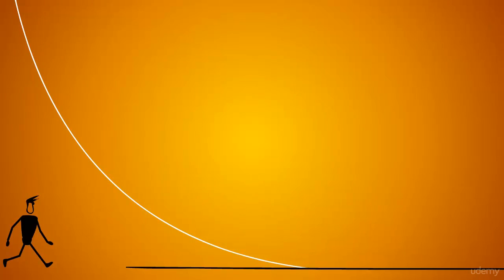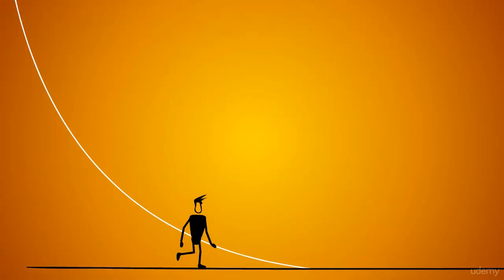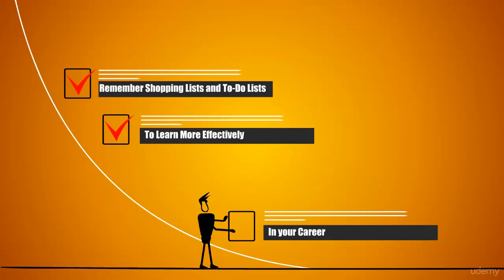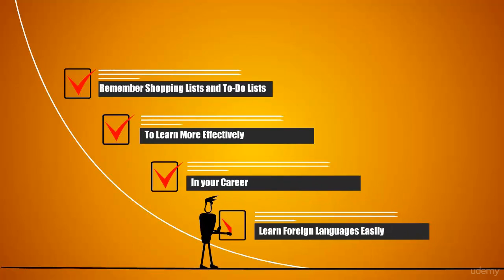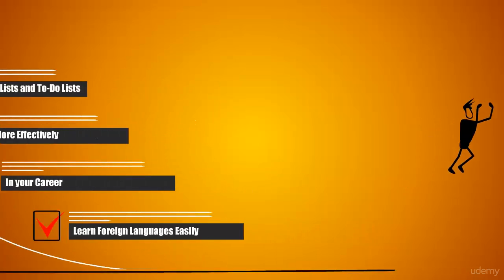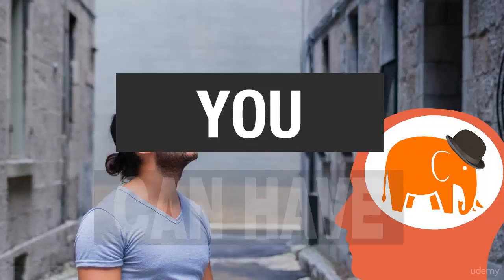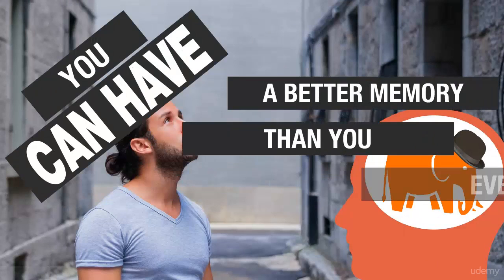This technique can become your new mnemonic weapon that will help you to remember shopping lists and to-do lists, to learn more effectively, to use memory techniques in your career for business meetings and public speaking, to learn foreign languages easily, and, if you need it, you will learn how to memorize long sequences of playing cards, one or more shuffled decks. As you will see in this course, using the Loci method really can make any aspects of your life much easier. You can have a better memory than you ever dreamed of.